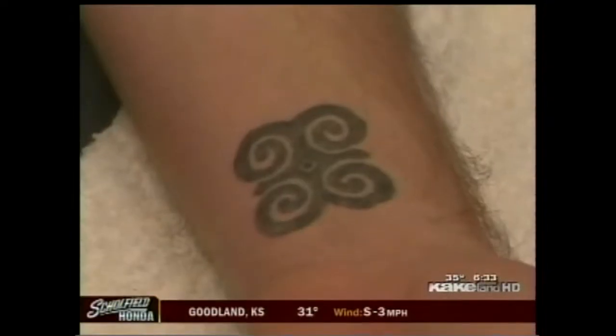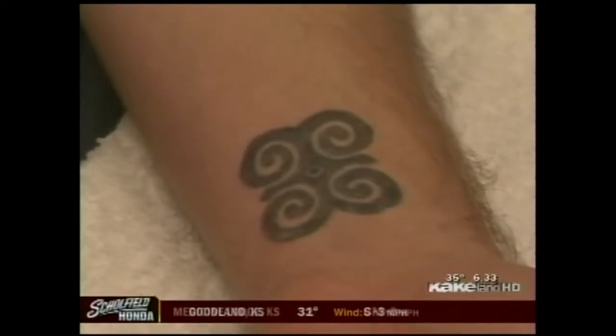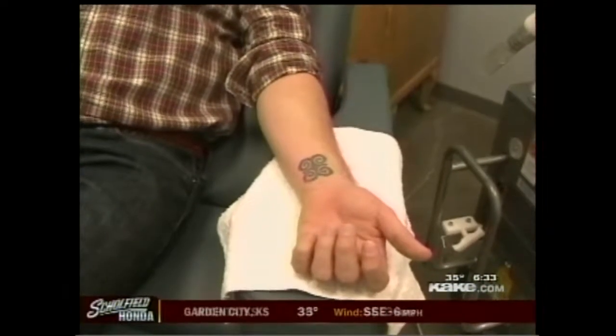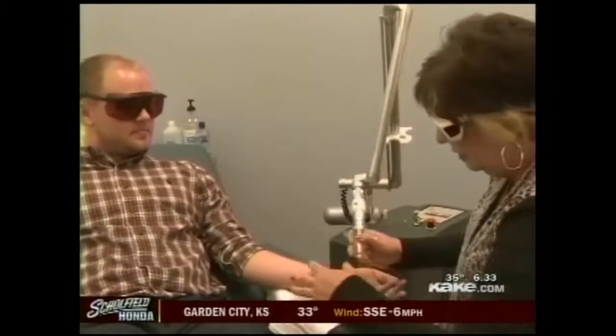Nick Harbert decided to ink a tribal tattoo on his wrist when he was 18. To be completely honest, I don't even remember what it means anymore. It was kind of on a whim. Now at the age of 24, he is beginning his professional career and wants the symbol of his youth removed. Just don't think it's as appropriate as it probably was at the time, so I thought it was time to get it taken care of.